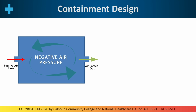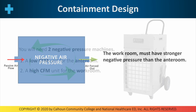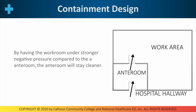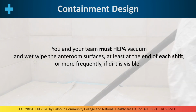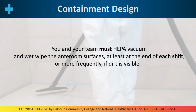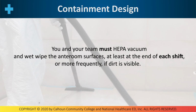The second room of the containment, which is the workroom, must have stronger negative pressure than the anteroom. By having the workroom under stronger negative pressure, the anteroom will stay cleaner, so that when you leave the anteroom to enter the hospital hallway, you will not be carrying dust and debris on your clothing. However, even by having stronger negative pressure in the workroom, you and your team must still HEPA vacuum and wet wipe the anteroom surfaces, at least at the end of each shift or more frequently if dirt is visible.